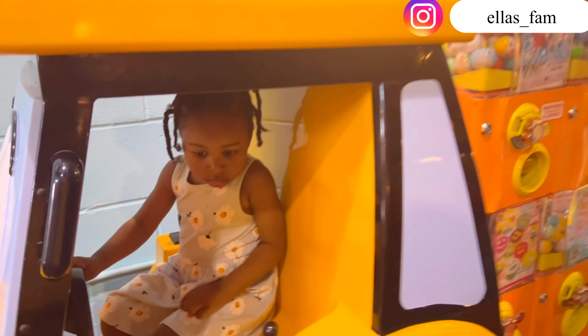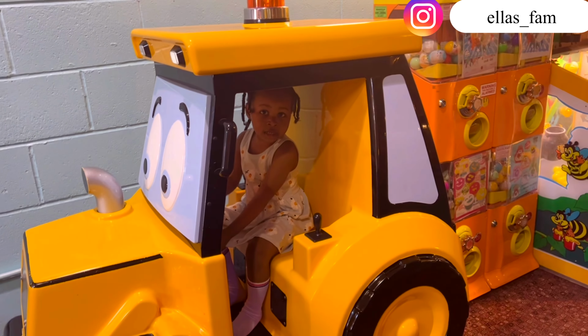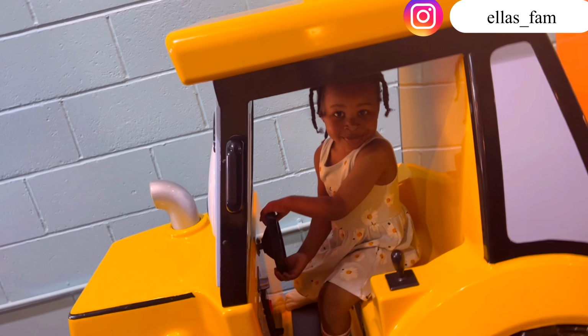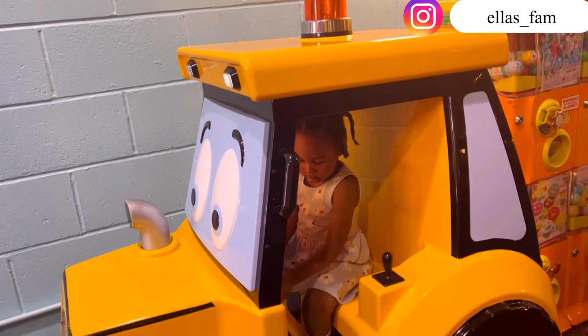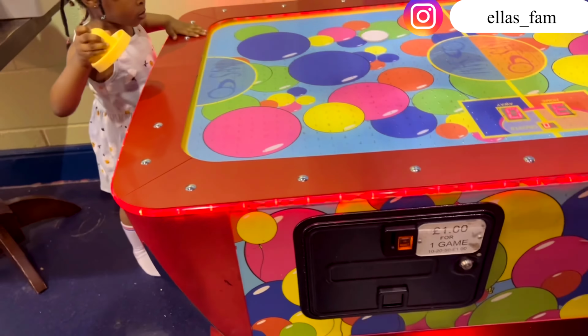Yeah, I cannot see them because it's too small for me. You're driving? Wow. Bye. Play. You have to bring it out, Mama. When the music's on, that means it's playable. Oh, she won.